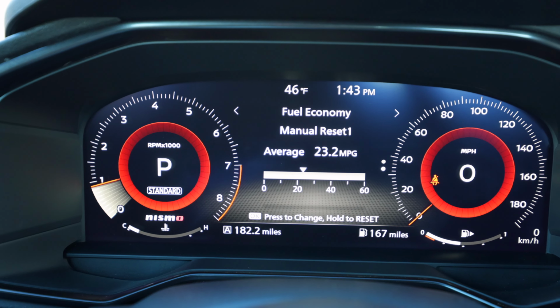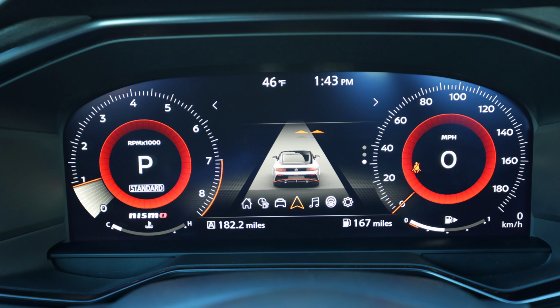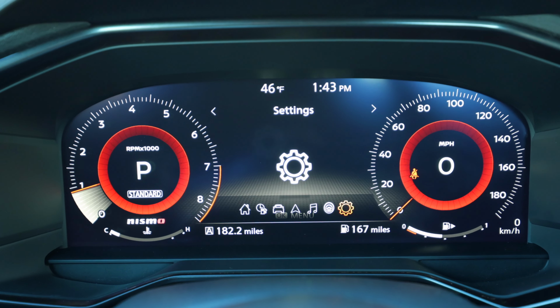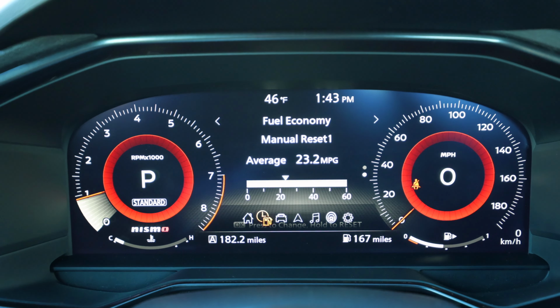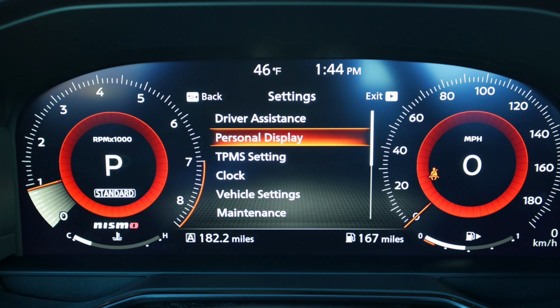There's a lot of information that you can see on here too. You've got the steering wheel controls to be able to go through all kinds of different stuff. Pretty typical of what you've seen in other Nissans, but you know, maybe you didn't expect that on the Z, but you get a lot of different info. And if you're not a fan of the way this looks, you can go to the settings tab on here.